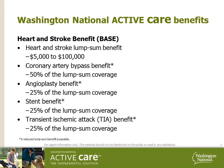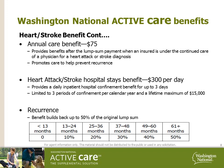I like this because the client could, in essence, receive their full 100% without ever even having a full-blown heart attack or a stroke. And a lot of these are preventative measures as far as the bypass, angio, and stent. So again, I think that's a nice selling point. But the rest of the base heart stroke works the exact same as we saw in the cancer. $75 annual care benefit, $300 per day hospital stay benefit. And if I didn't mention this, the $300 per day on the hospital stay is limited to 3 days per confinement. But the recurrence then works the exact same way as well.